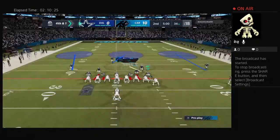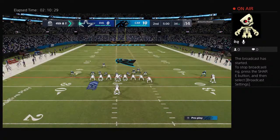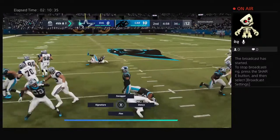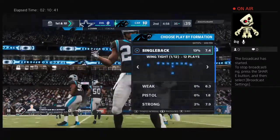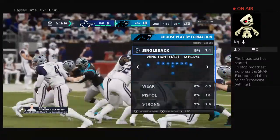This one now in their own territory, a gutsy call. They're going to go for this on 4th and a yard. They'll run it with Elliott. And I'm not sure he got there. Did they stop him? They did. So certainly an interesting call there to go for it. And it'll be a turnover on downs.